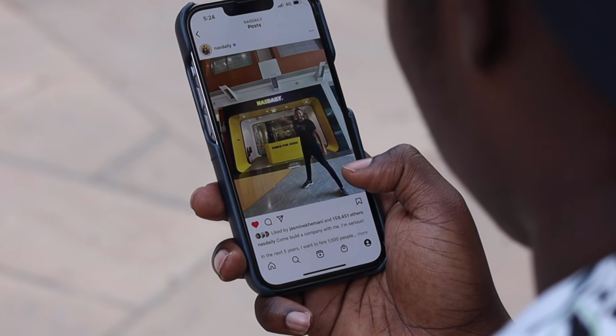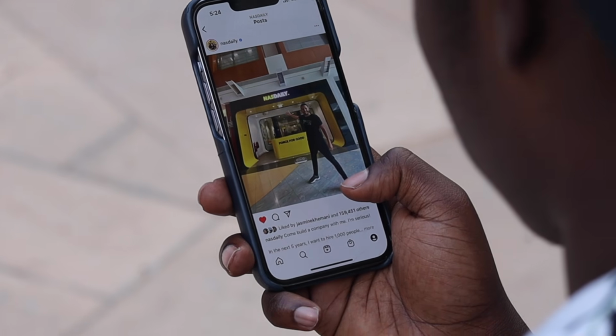So one day I saw a post from NAS. He had posted that he was hiring a videographer in Dubai to come and join the team. So my friends did tag me in the post, and some of them actually did slide into my DMs telling me, you're in Dubai, you can apply to work with this guy. He's a famous guy. So I did apply to join the hackathon, and I was invited.